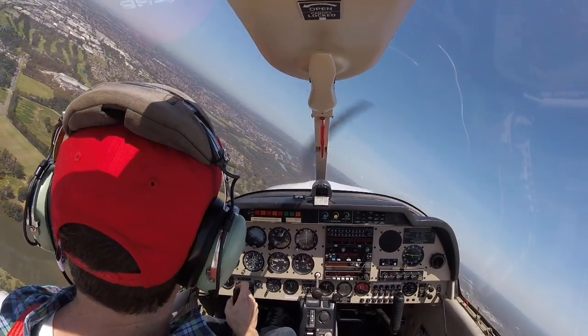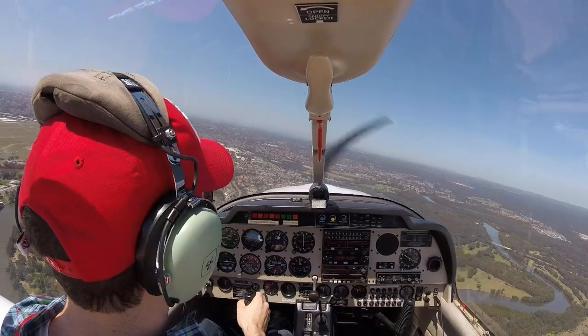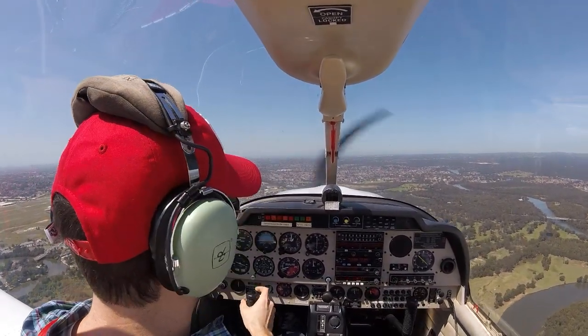India Sierra November is downwind for a full stop, request northern if available. India Sierra November, continue for runway left, I will advise, follow the Duchess ahead. Continue for left, follow the Duchess, India Sierra November.